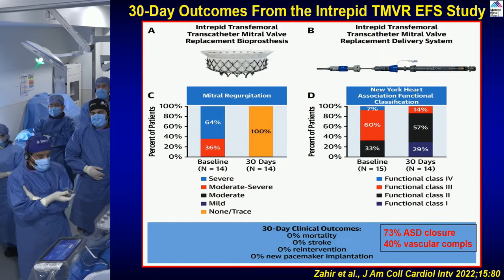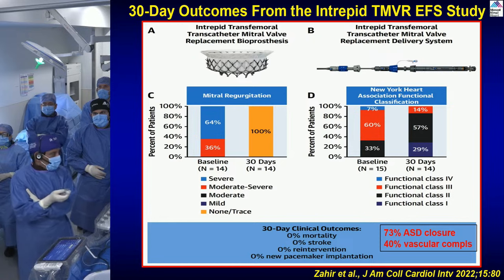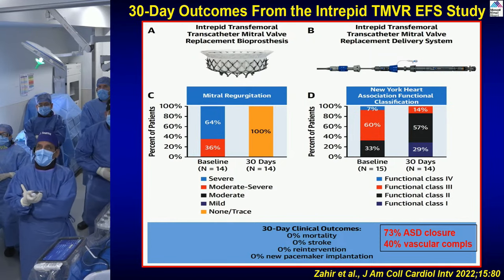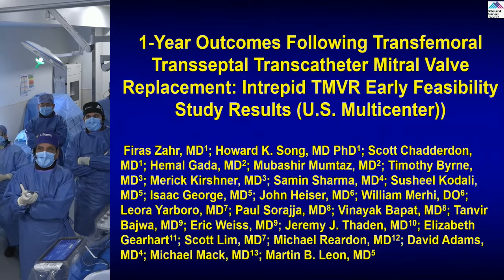So we learned that. In the initial cases we were not part of it, then we became part of it, and we have now done 8 cases. Yes, I think 8 cases of transseptal, and we are doing a venous cut down in these cases and they have done very well.